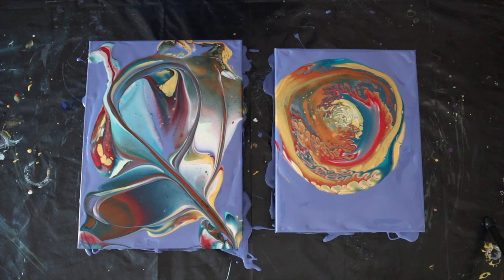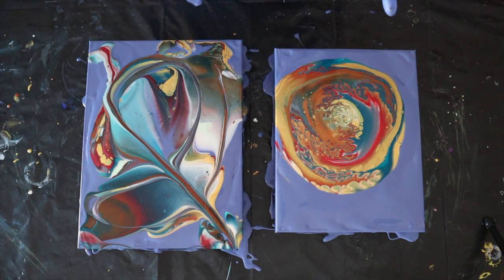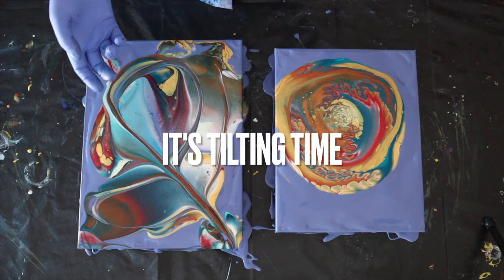All right, show pony. I've got two tilting times to do here. I'm going to tilt this one out first, because I'm kind of losing it off the edge of my composition. So everyone at home, you know what time it is. It is tilting time. Let's tilt this bad boy out.